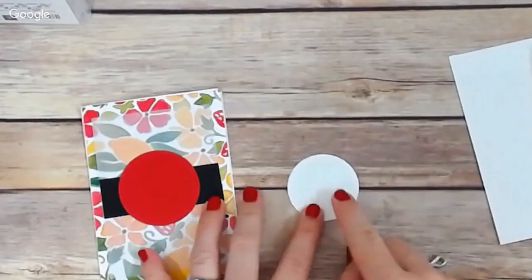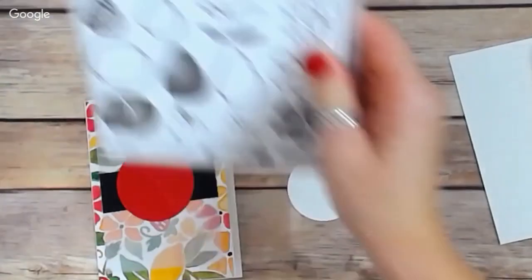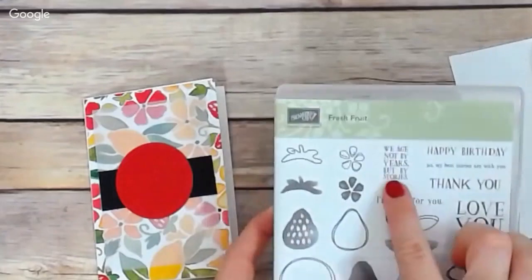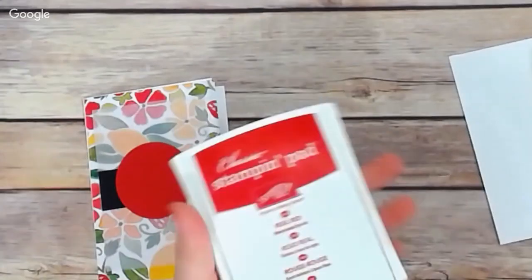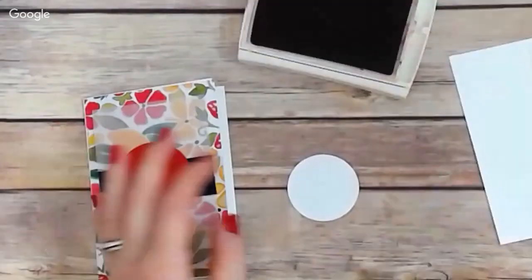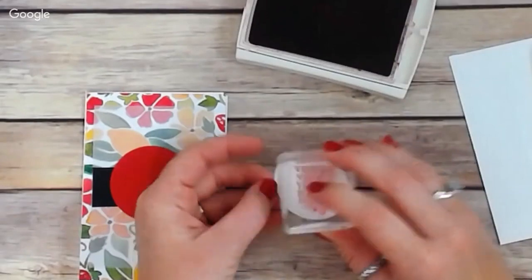This is a 1 3/4 inch circle punch, and I am going to be using the Fresh Fruit stamp set from Stampin' Up. And the sentiment I'm using is "We age not by years, but by stories." And that has this sweet little heart. And I'm going to use real red ink for my stamping. And stamp the image down.